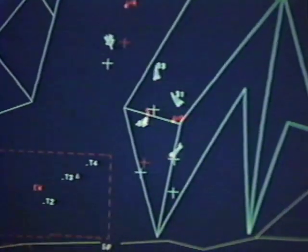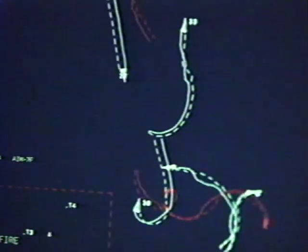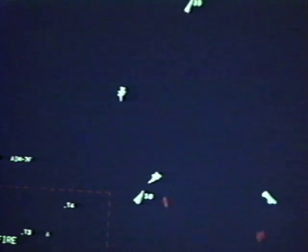Here's how it works. Special pods on the airplanes send back a signal which is routed to the computer. And we say a lot of times, you're going to end up fighting like you train, and you want to train like you fight. Well, here they can come to Fallon, strap a pod on their jet, and go out and practice exactly what they are going to end up doing in combat. And you can't get a better bang for your buck than you can here at Fallon.